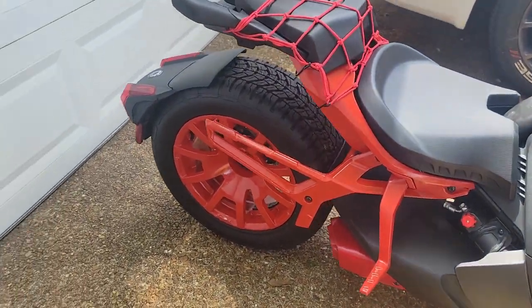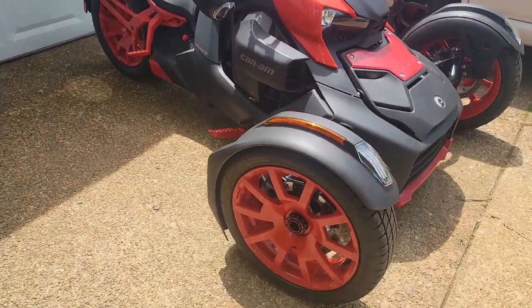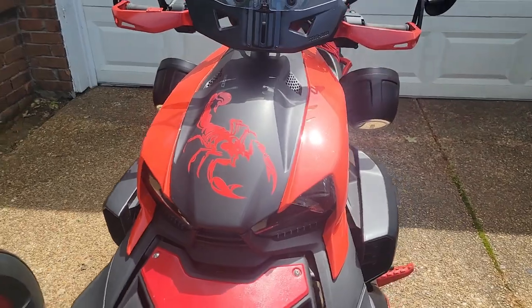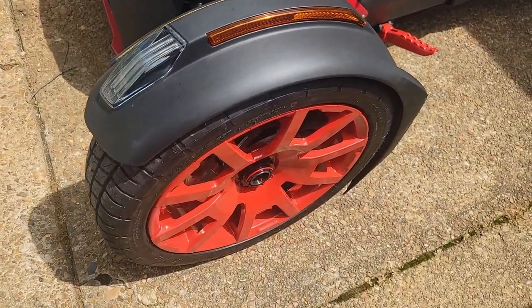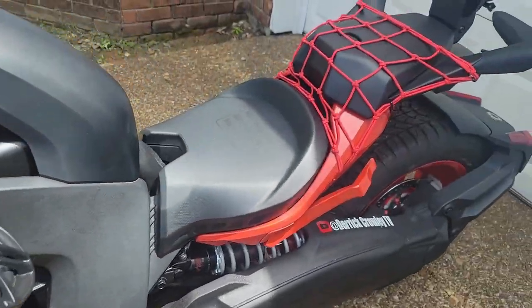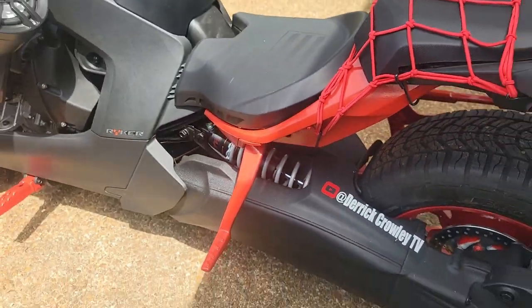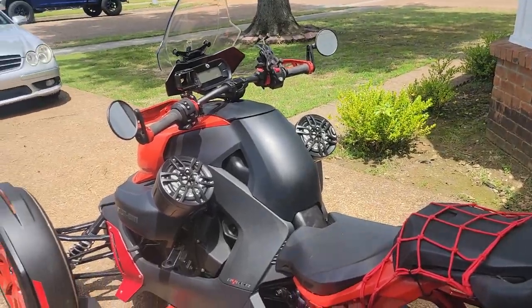I think everything came out pretty good. Yep, it came out pretty good. If you don't like your Can Am Ryker wheels, you can get them powder coated. I don't know about the paint and everything, but it was pretty good. I think everything came out good. Let me put my foot peg down right there. See, I still got my logo on there. Like I said, I think it came out pretty good.